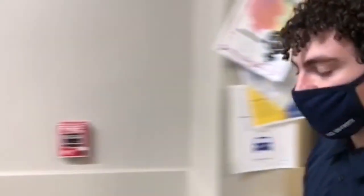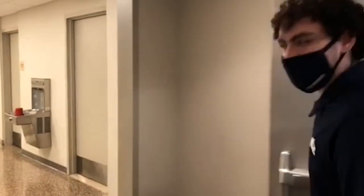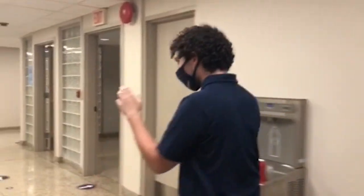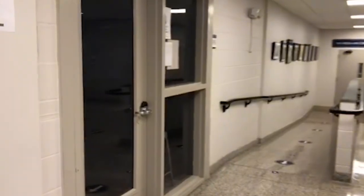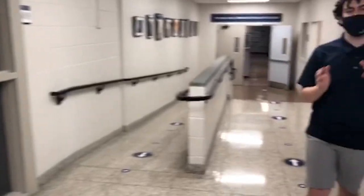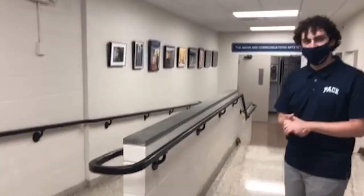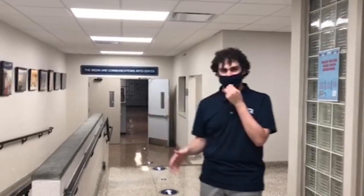Next, we're going to move on down towards the Media Communications and Visual Arts Department, or the MCVA department. This is kind of where I call home at Pace as a film student. Right through here, you can see one of our Mac labs. These labs have computers which are equipped with all different kinds of editing software, Avid, Premiere Pro, all of that stuff. And through these doors here is the real meat of the Media Communications and Visual Arts Department, where it's got our media lab and a couple more of those Mac labs you just saw.